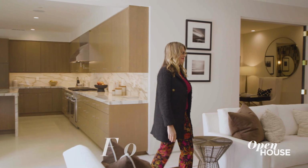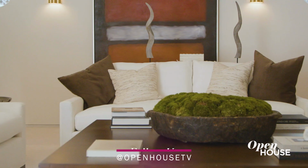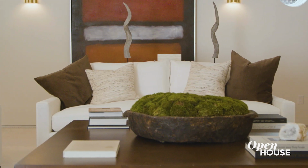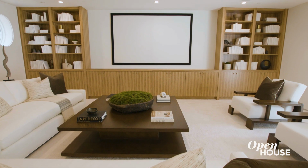Because my partner and I are filmmakers, of course, we're gonna have a screening room. So it's lovely to sit here and watch the classic films, but this is also our workspace. We have to watch our films sometimes 40, 50 times to make sure that there's no mistakes.